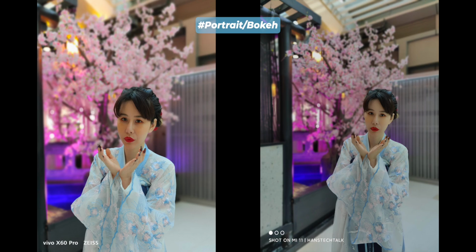Edge detection, edge cutouts and separation line blend performance randomly jumps back and forth, but Vivo X60 Pro is a bit ahead. Xiaomi Mi 11 most of the time has clearly fallen behind. However, details and dynamic range is a bit better on Mi 11.